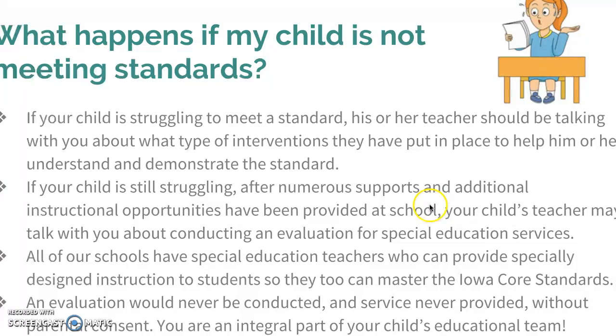So if they haven't mentioned that to you and you're noticing it at home, then give them a call or shoot them an email or stop in and ask, hey, are they mastering this at school? And can you tell me more about that? Because if they're not mastering it, then we have intervention time. We call it WIN time in our schools, where we are working and kind of just drilling right on those individual skills that some students are missing.